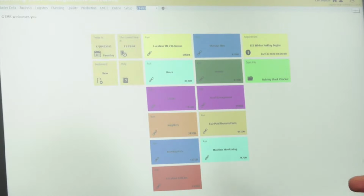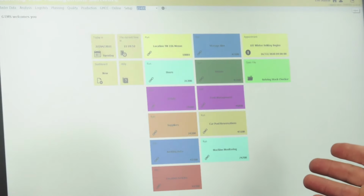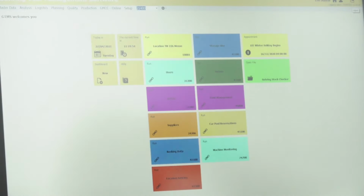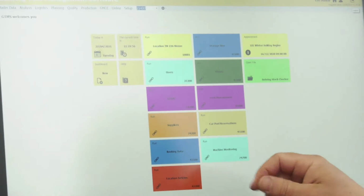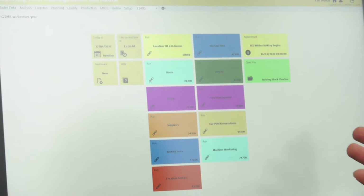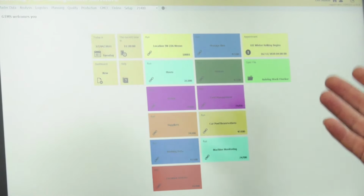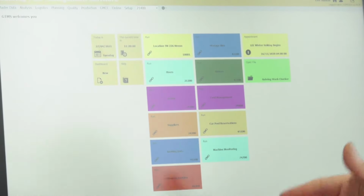So basically, we'll put all shortcuts to the frequently used fields for that particular responsible person. So as you can see, you've got booking data, suppliers, so all they need to do is click onto the shortcut, it brings them straight onto the page, nice, quick and easy. And we can also edit these, so if you've got a new person that started, it will tell them what they can do in suppliers, what it's for, booking data, users, adding new users, etc.